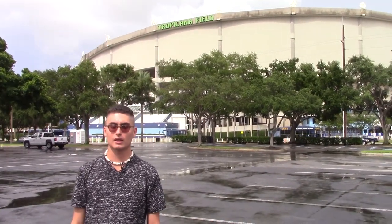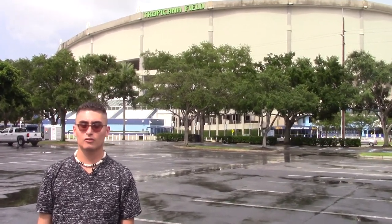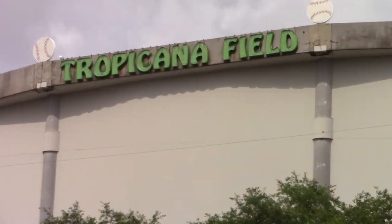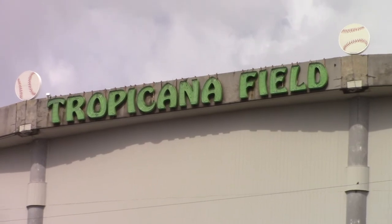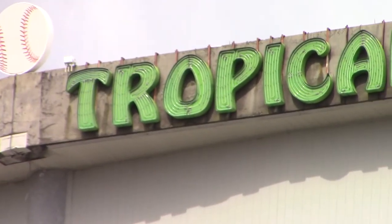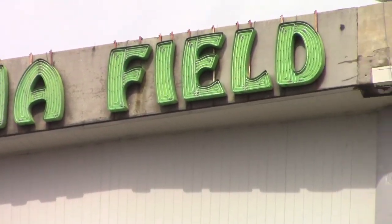Right now I'm standing outside of Tropicana Field here in St. Petersburg, Florida. For the locals, it's known as the Trop. The people of the Tampa Bay area know Tropicana Field as the Trop. That's the nickname for this stadium. So today I'm going to give you some background history, and when I get inside I'll show you different parts of the stadium and point out different areas inside the stadium. But right now I'm going to give you some background history about Tropicana Field.